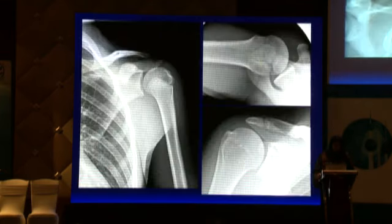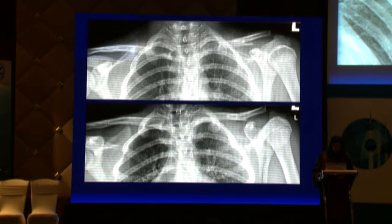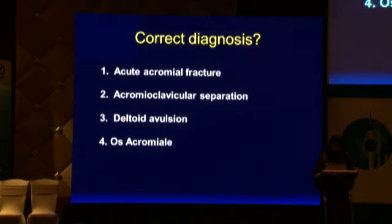So in this case, again, obvious clavicle fracture, but there is an abnormality seen around the left scapula near the acromioclavicular joint. Again, here, more imaging, clearly pursuing this, thinking that there's something going on here. And transaxial view here, very nice. So, what's the correct diagnosis here? Is this an acute acromial fracture accompanying a clavicle fracture? Is this AC separation, deltoid avulsion, or os acromiale? So please make your choice.